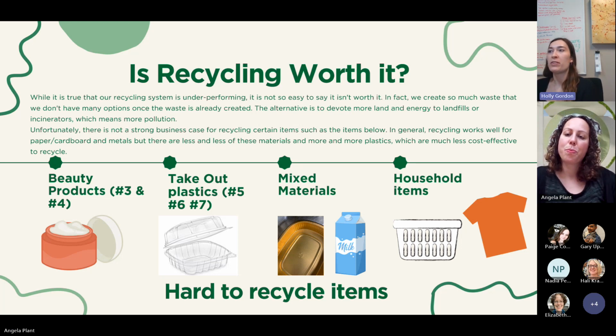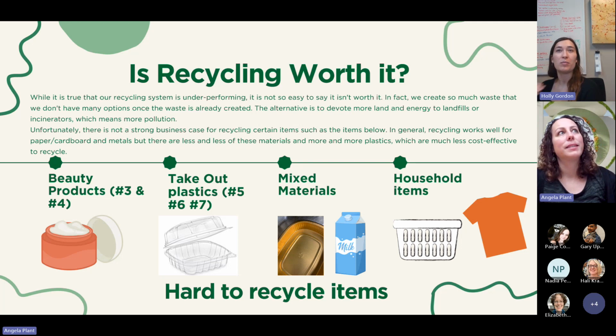And then there's a question about the old school styrofoam coffee cups. I had said that those should go in the garbage. Those are kind of the exception to the coffee cup rule, though I don't think that they're as common anymore. Thank goodness. All styrofoam is number 6 plastic, and it is not really recyclable. So it goes in the garbage.